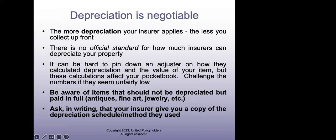One of the most important concepts in this, and this again goes back to insurance: your insurance policy is a contract, and you're paying your premiums in exchange for something else, right? And just like any other contract that you enter into, you're bound by the terms, but there's flexibility as well. There are predetermined things in this insurance contract if a loss event happens, but depreciation isn't one of those things on a per item basis. Depreciation is negotiable. The main takeaway is the more depreciation your insurer applies, the less money you collect up front, and the longer amount of time that goes by, the less likely you are to recover funds that you are owed.